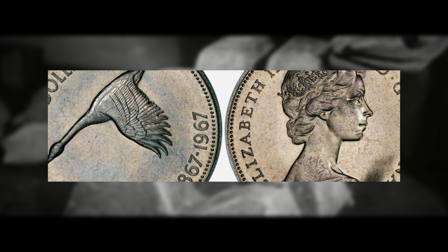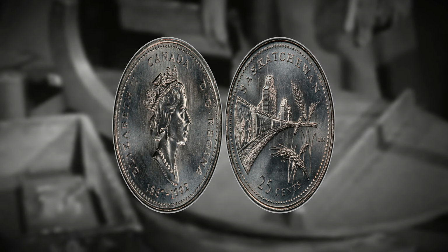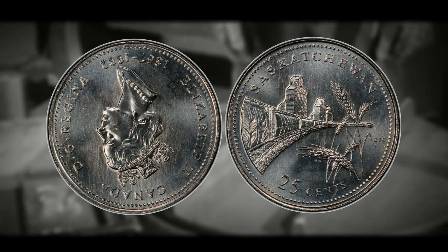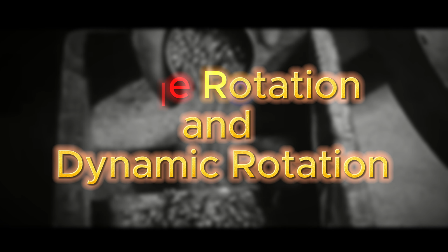Now, rotated die errors on Canadian coins are intriguing anomalies that occur when one of the two coin dies is misaligned or becomes loose during the minting process, resulting in a rotation of the design. These errors can be classified into two main categories: stable rotation and dynamic rotation.